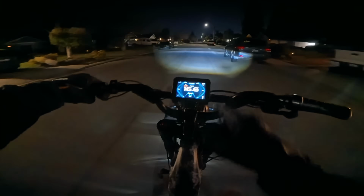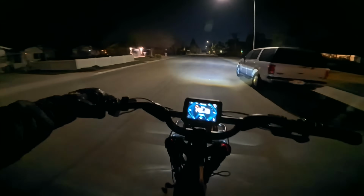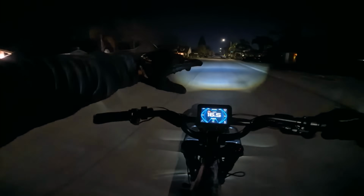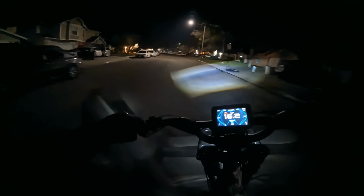Because we're about to hit 1 mile. I know I just went around the block real quick, but that's all I can do, guys. It is cold out here. I got 2 jackets on. I got a sweater and a Beyond Riders blue jacket on right now with all the padding in. Level 2 padding, protecting my chest, my elbows, my shoulders, everything.